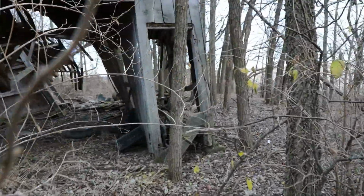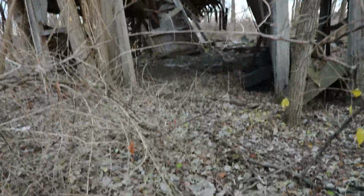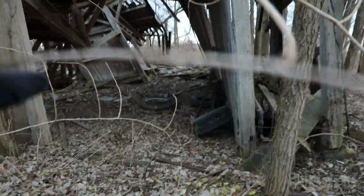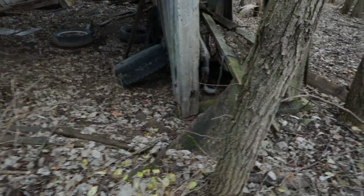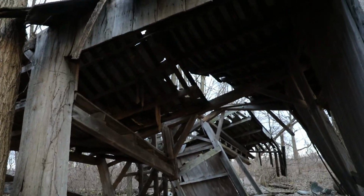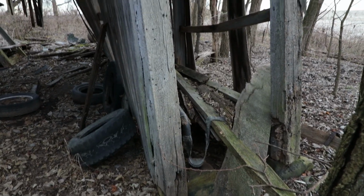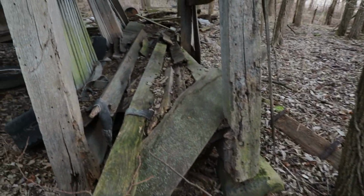I can't believe this thing's still standing. I mean, hardly is, but it's hanging on. Tells you about the craftsmanship. All this neglect and the barn still stands. We got a corn crib here. Oh, sweet. Look at that. I didn't notice that first time around.